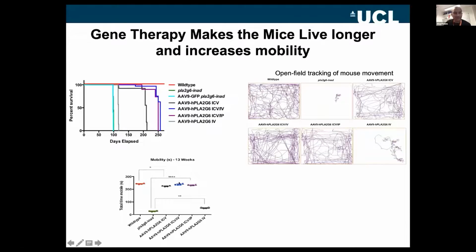And then if you like numbers, then this graph here represents what's shown in these boxes. In red here, you've got what normal mice look like. In green here, you've got what untreated mice look like. So you can see they can hardly move. And up here, you've got the mice which have been treated with the most successful forms of gene therapy. That's great. Increase in lifespan, increase in their ability to move.